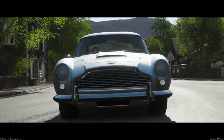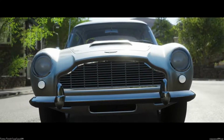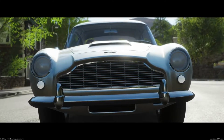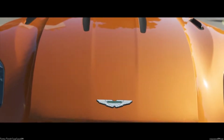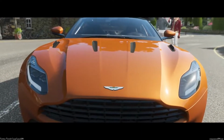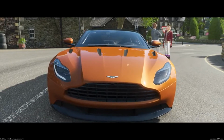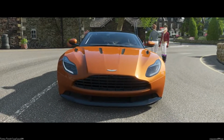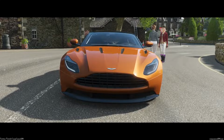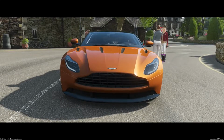The silver DB5 would be immortalized in half a century of cinema. The classic Aston Martin. But in 2016, a new DB was unveiled, heralding the dawn of Aston Martin's second century. The DB11 is the first production turbocharged Aston Martin. But is it a worthy successor to that legacy?